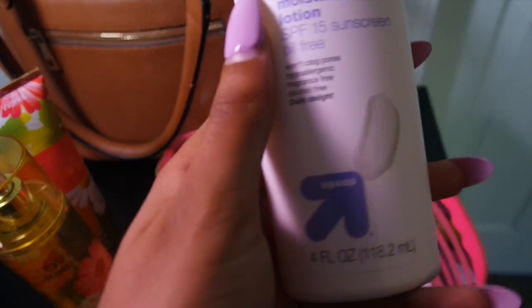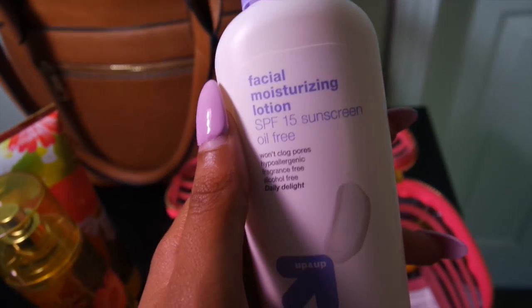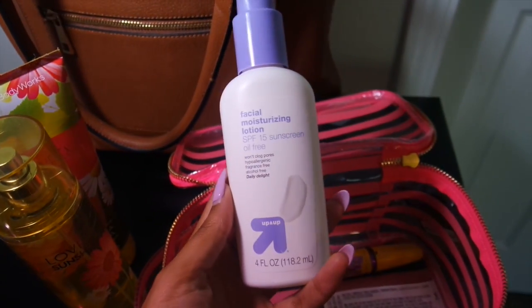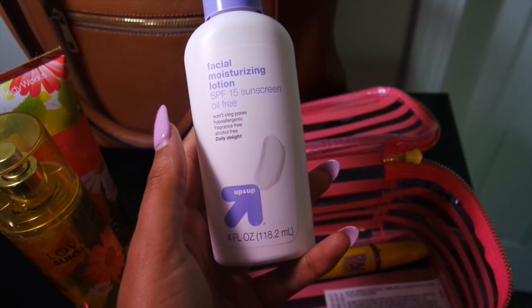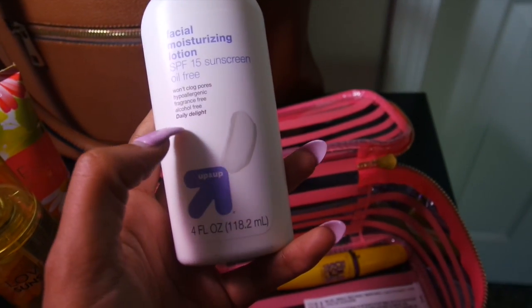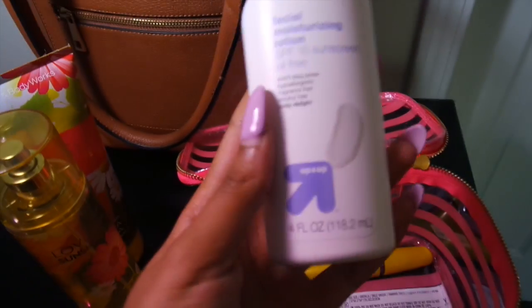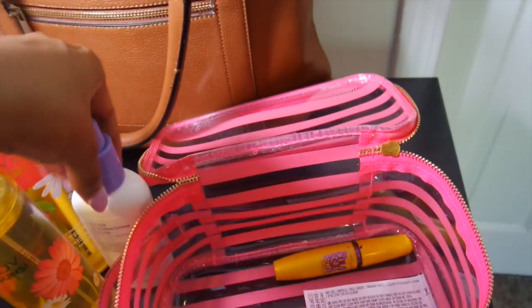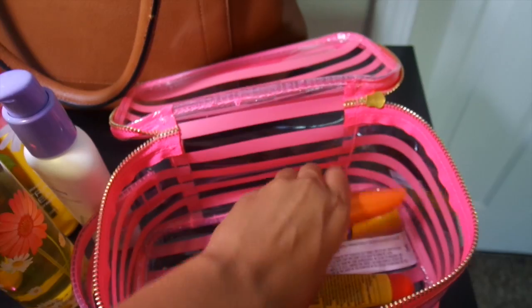I also have some face lotion. I don't really put sunscreen on my body, but I wanted to make sure to put some on my face, even though I know I should probably wear sunscreen on my body at the beach. But I have this facial moisturizing lotion with the SPF of 15 sunscreen. It's oil-free, won't clog pores, and it's fragrance-free. So I just go ahead and apply this before I go out there. And if my face does get a little bit wet, I can go ahead and reapply.